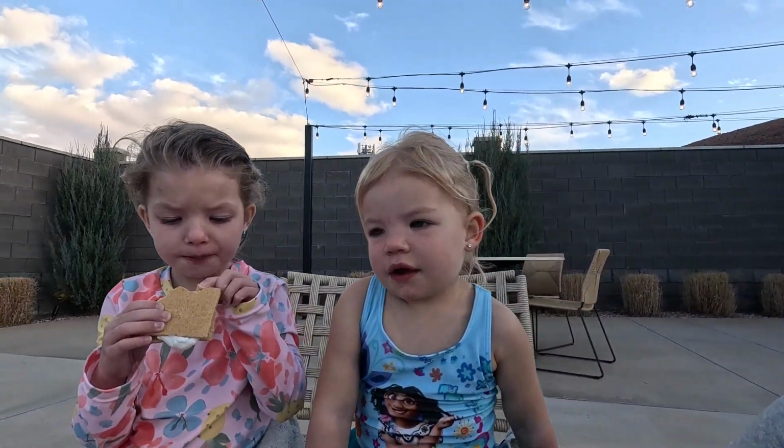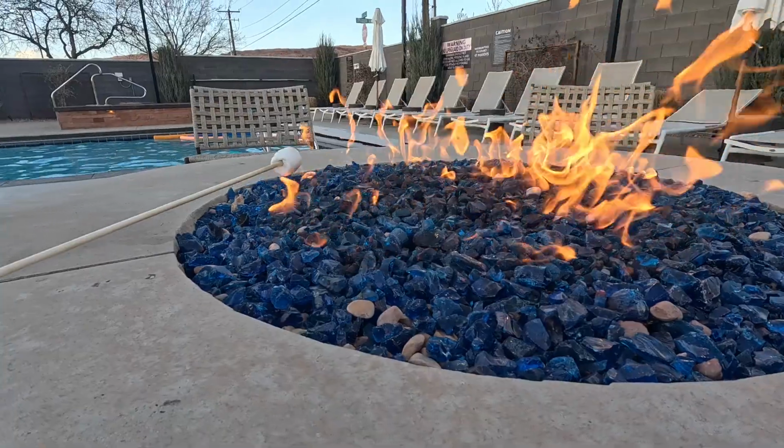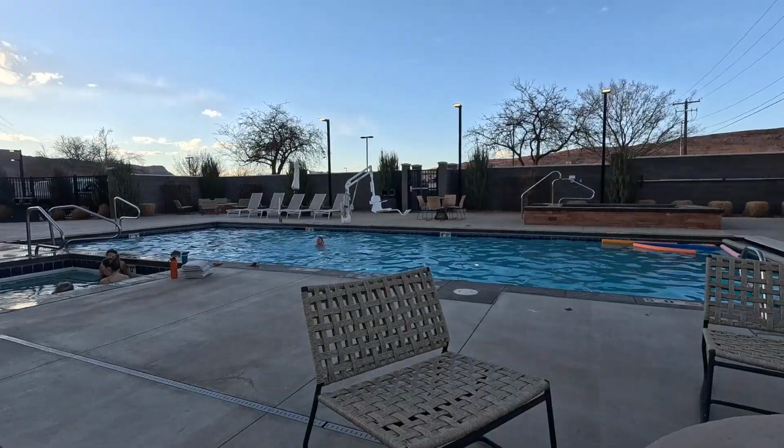And now we're making some s'mores. Are we having s'mores? How is it? It's very good. It's getting burned. All those over in the pool.